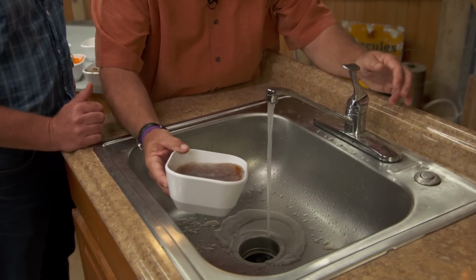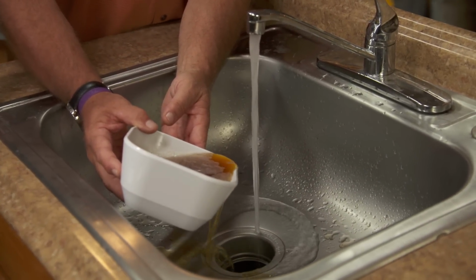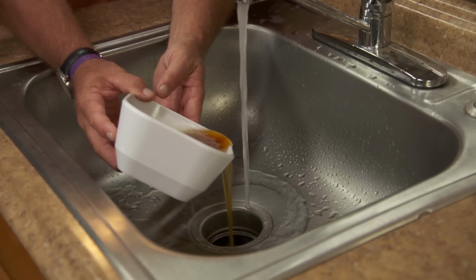The avocado, just spin it around. Ironically, the biggest culprit is not the hard stuff, it's actually a liquid, grease like this. An important rule is to always run cold water when you're working around grease.